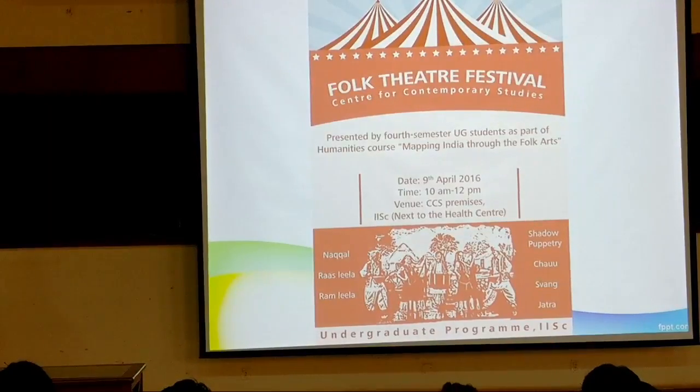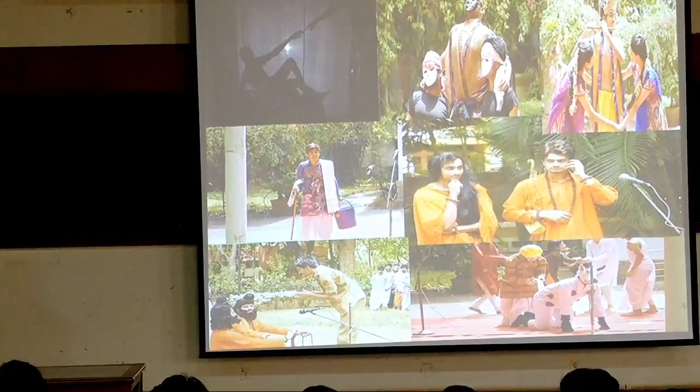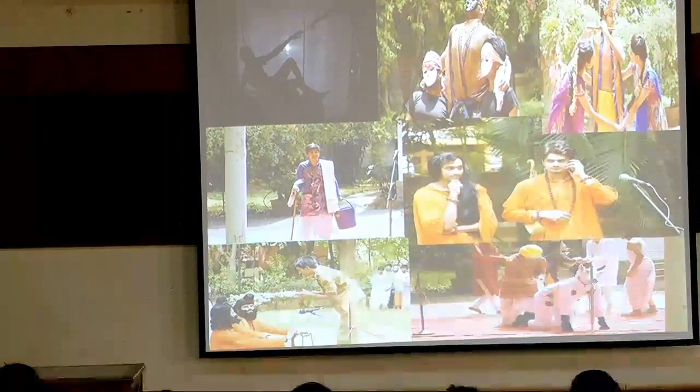And again, the challenge to them was that either you represent some scientific concept through the folk theatre form, or talk about superstition or something which you can bust through scientific knowledge. So here they had Pythagoras' theorem in shadow puppetry. And this was a show where they were talking about tribal issues. And Sri Rasringa was talking about gender equality.